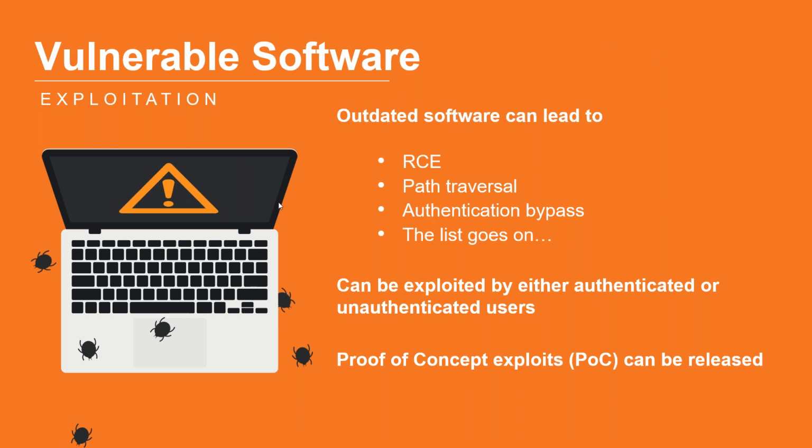So outdated software is quite a broad area, and there's multiple vulnerabilities that can have different effects. You've got denial of service, path traversal, RCE, authentication bypasses, and the list goes on. In general, outdated software can be exploited by anyone that can interact with a software, provided they meet specific criteria. Some exploits might need specific permission levels. Some could just be exploited by anyone that can access the software.